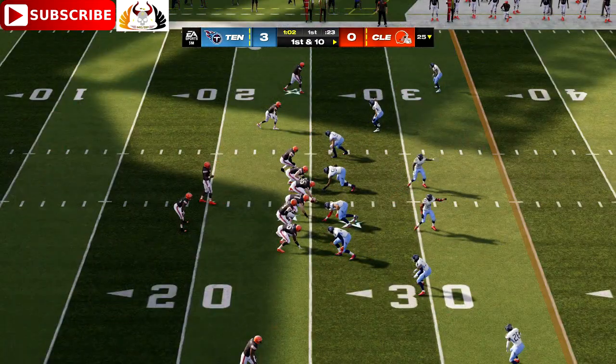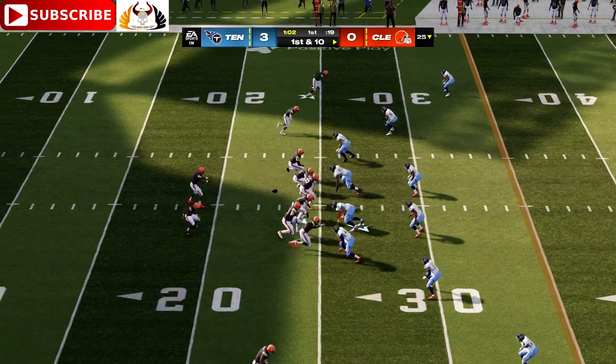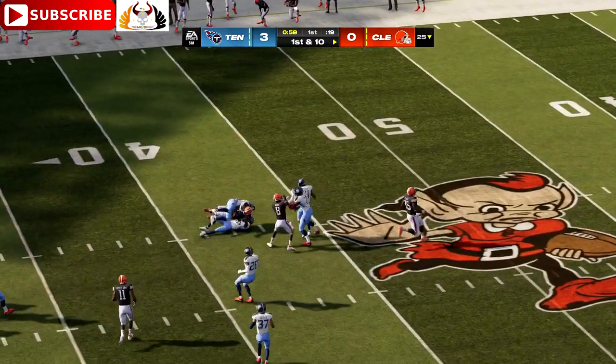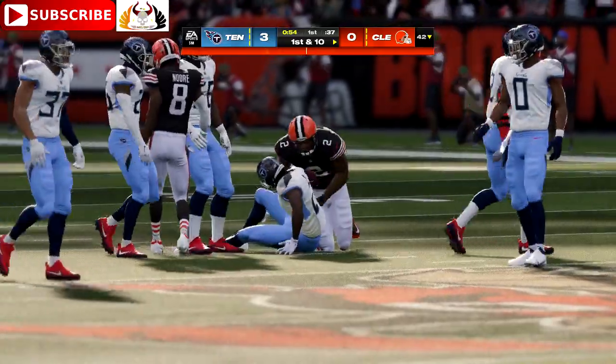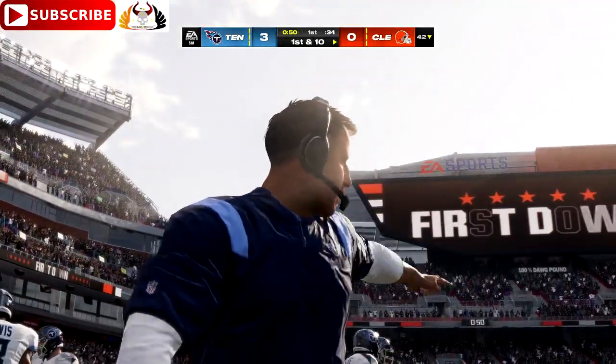Watson and the Browns now with a 1st and 10 at their own 25-yard line. Watson now to throw. And there is Amari Cooper, his first catch. And they get him down, but not before he takes it across the 40-yard line. Just what the Browns needed there. Good for a gain of 17.